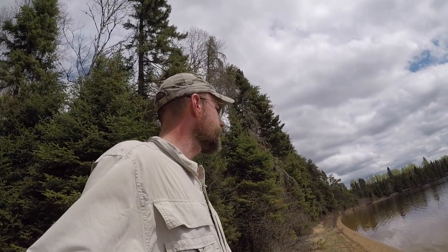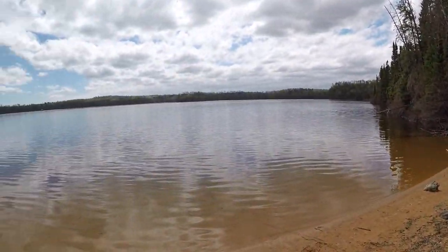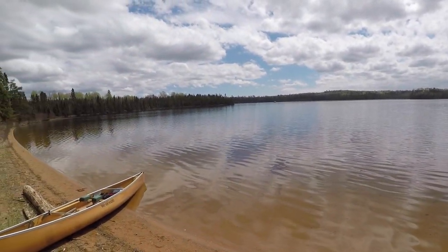So made it to camp. There are 5 campsites on Frost Lake, which is what I'm on, and first 2 were taken, third one was not. I didn't look at the other one. This one is quite nice. It's got a nice sandy beach.